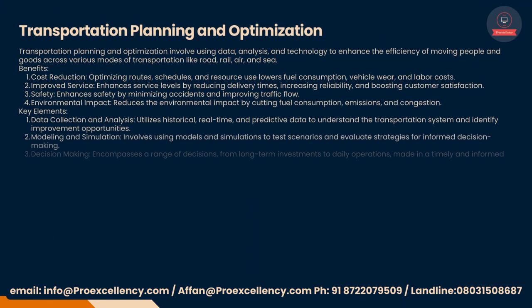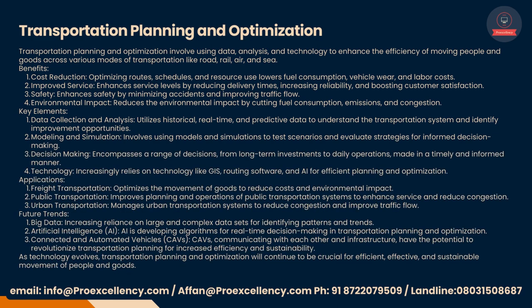Transportation planning and optimization. Transportation planning and optimization involve using data, analysis, and technology to enhance the efficiency of moving people and goods across various modes of transportation like road, rail, air, and sea. Benefits: cost reduction. Optimizing routes, schedules, and resource use lowers fuel consumption, vehicle wear, and labor costs.